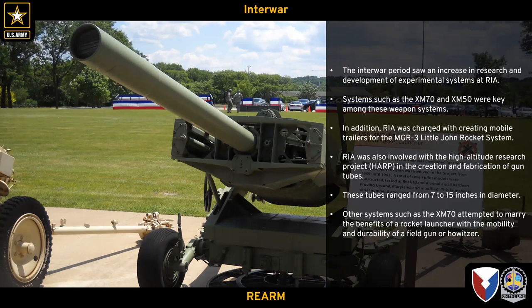Of all the HARP guns that existed, there's one left that looks nice, and the other one is in Barbados and it looks like trash. But the one that still looks like something pretty exists down at Yuma Proving Ground in Arizona. If you ever get a chance to go down there, it's a 15-inch HARP gun. It's hanging out down there. It's got ARL on the side still and a big AMC crest on it. It's a really, really cool looking system.